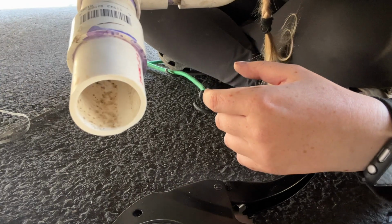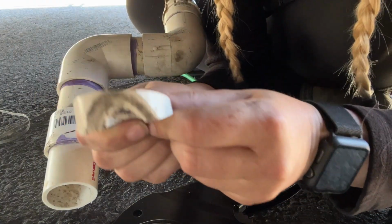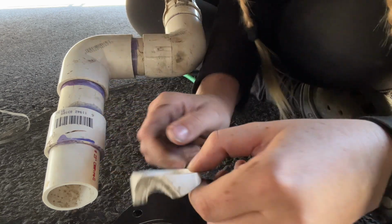Now that, for what we're doing, looks pretty good. See, right there, you can see where it was dragging as we were going 75 down the highway there. So pretty interesting that it survived at all.